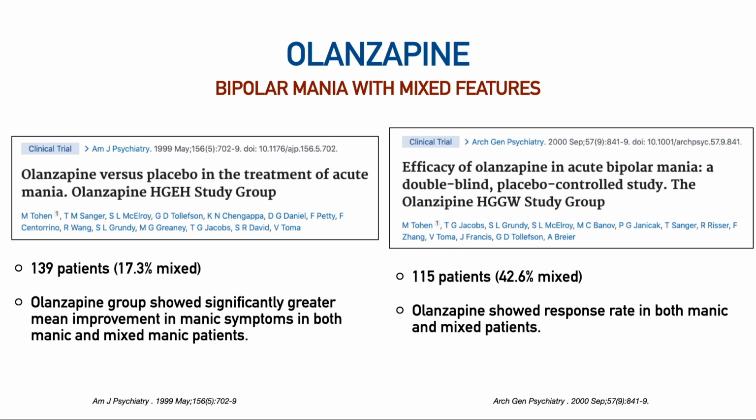And there was one more interesting point about the second study that we are talking about right now. They found that patients who had a HAM-D score of more than 20, which is severe depressive symptom, had a greater improvement with the olanzapine in reducing depressive symptoms. I know we are talking about mania with mixed feature, but I just thought we should know this because olanzapine also had a good efficacy for the depressive symptoms. But for mixed right now, very good response in the study.